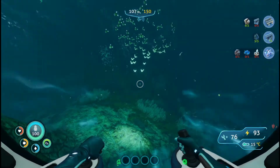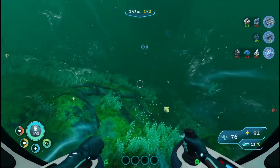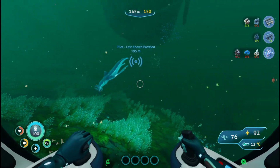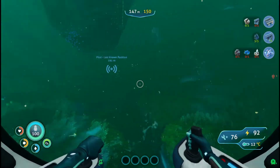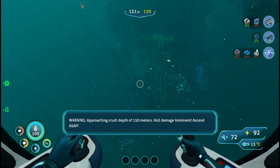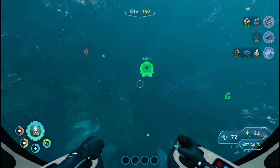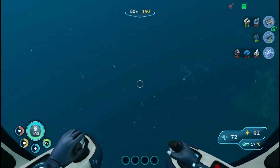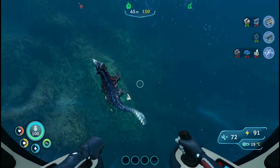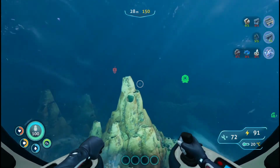Swimming down. Oh, I think that's the location that I... No. What is this? Why are there so many, like... Warning, maximum depth reached. Hull damage imminent. Yeah, I've completely forgotten about the existence of depth limits and all. Cool. So still no explorations can be properly done. I mean, I'm fine with it.